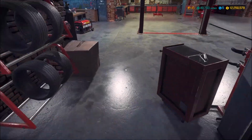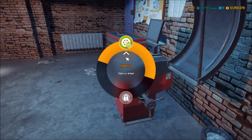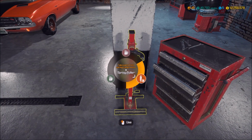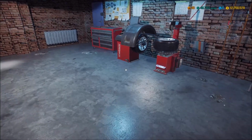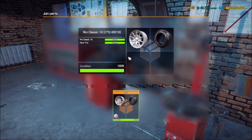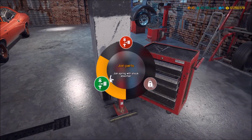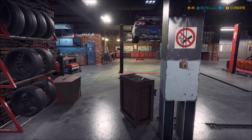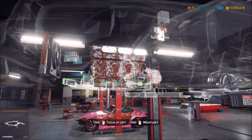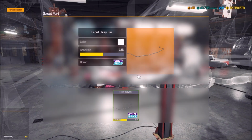Alright, boys. Let's mount them. I don't know if that sounded right. One down, one to go. That's what I thought. Alright, haven't really checked to see what got repaired and what didn't, so I'm gonna kind of wing it here. Trying to save a little time. Need the front sway bar.